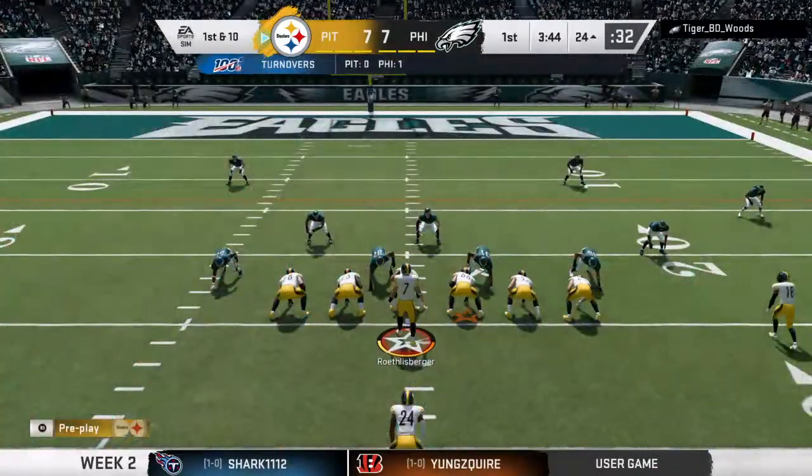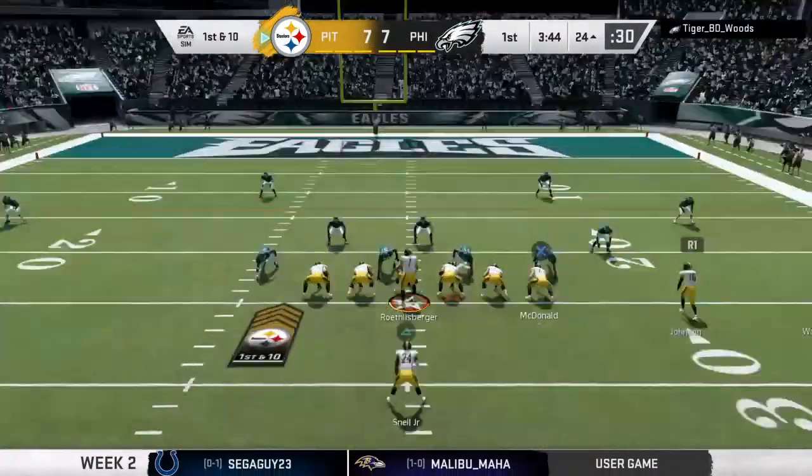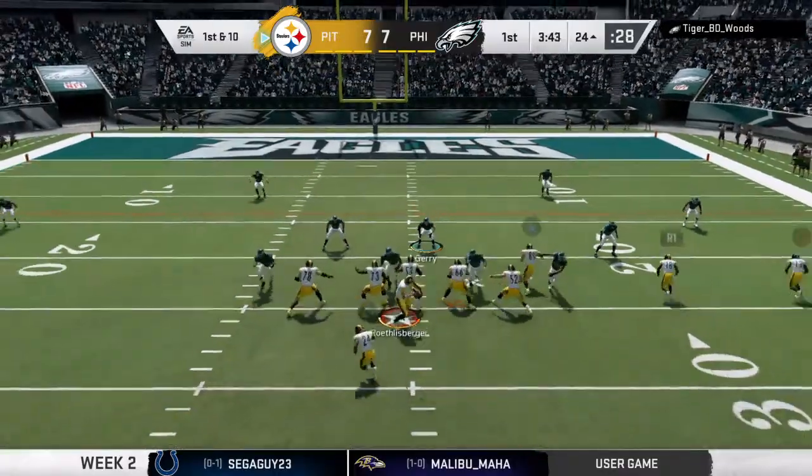All right, now, 230. Black 5-4. Here we go, team. Here it comes.